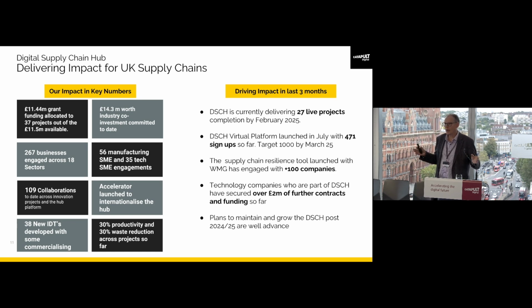We're now in the last 6 months of the programme, and obviously we're working hard on the plans to continue the programme post our funding window 24-25, and I'm happy to talk about those and the sorts of things we're doing as we go through the afternoon.